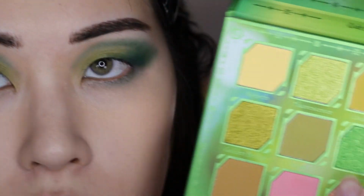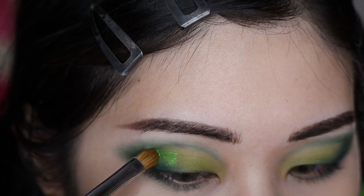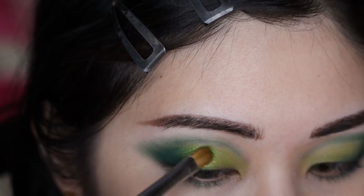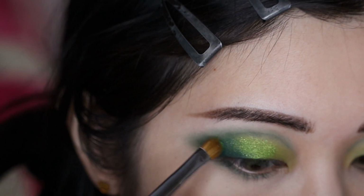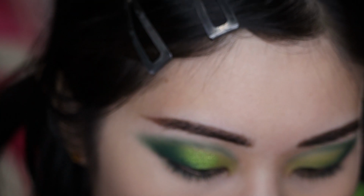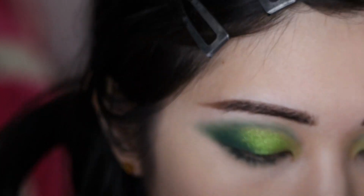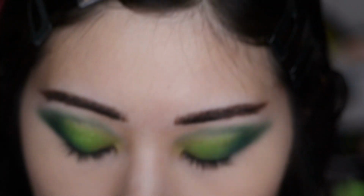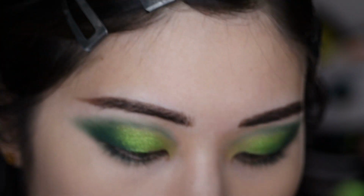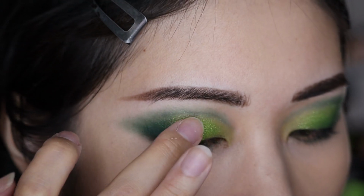I'm going to use this one here, and then I'm going to use this one up here, so it comes off as a very true bright green, and I'm going to put this on the outer part. I'm not trying to be super precise, to the level of a true cut crease, but I do want to keep this underneath the line I drew for myself earlier. And it sticks on nicely to my glitter glue. And then I'm going to use my finger to amp it up a little bit.